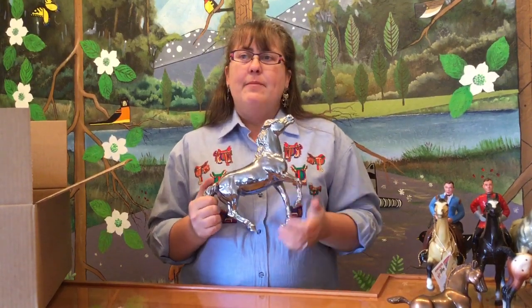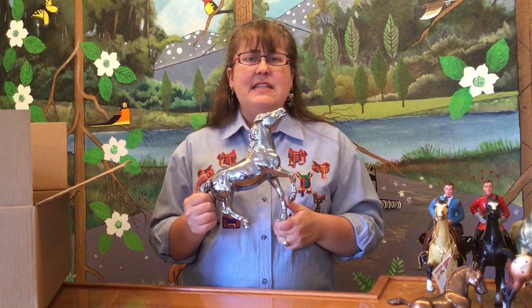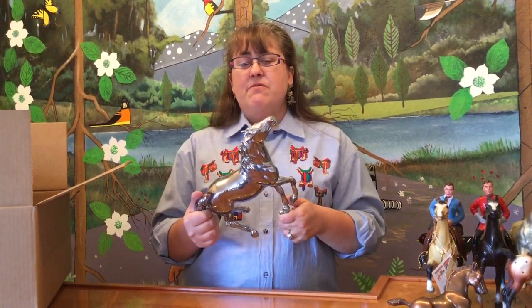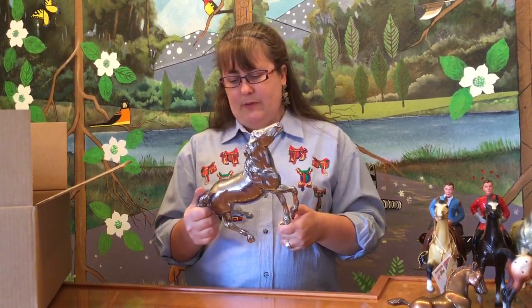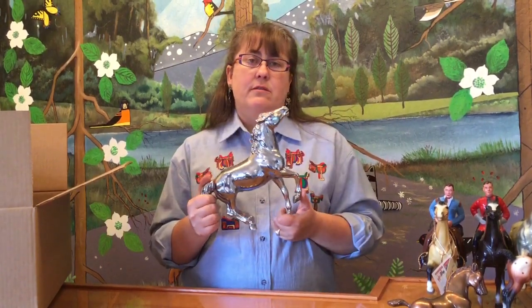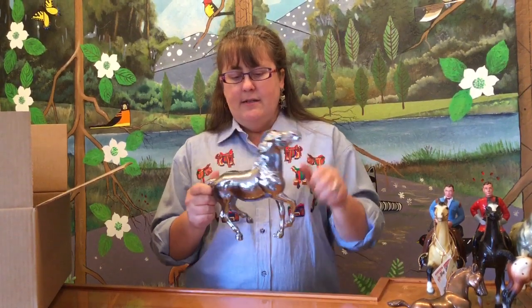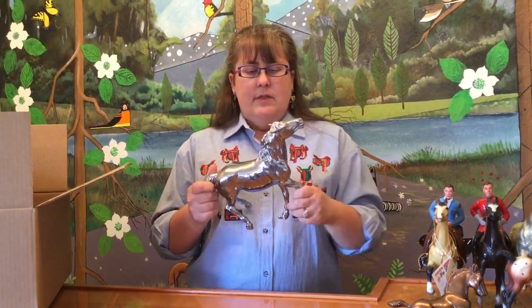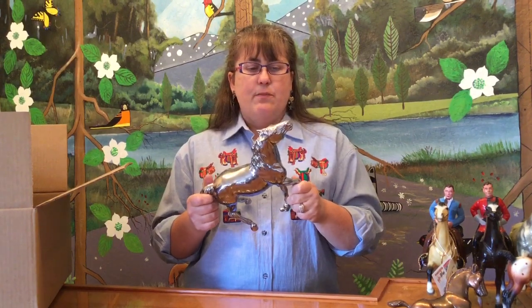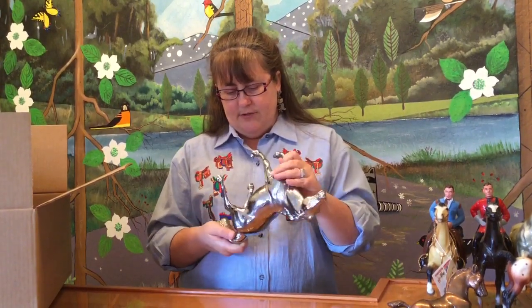He is an unauthorized copy. I saw them in automotive parts catalogs in the 70s and 80s, and he's very, very popular. Lots of people really like him because it's a very popular mold. He looks gorgeous in this chrome. He's plated chrome, so again, he's hollow inside. He's then kind of this chrome finish applied over the top.